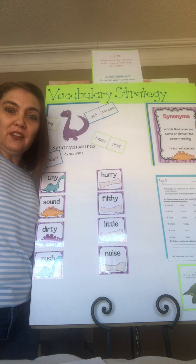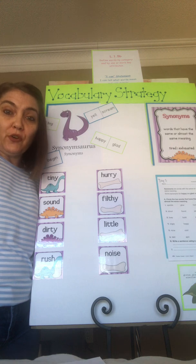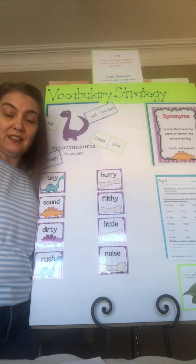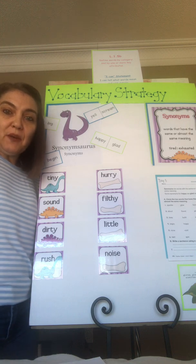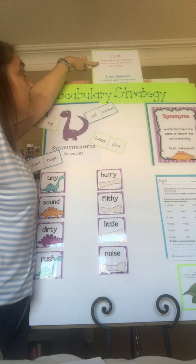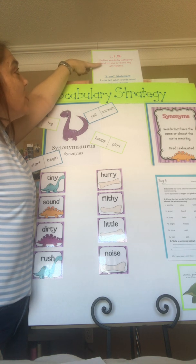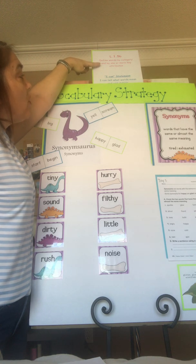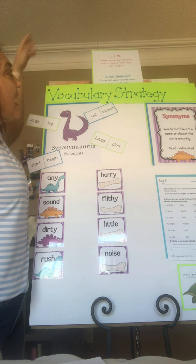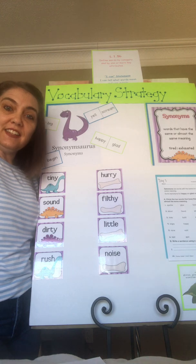Today, I want to do a little lesson on a vocabulary strategy that you will be completing in your Reading Day 3 packet. Now before we get started, let's look up at the top of the chart and go over our standard and our I can statement so that we will know kind of what we're expected to do by the end of this lesson. The standard is L.1.5b and it says define words by category and by one or more key attributes. And our I can statement is I can tell what words mean and add details.